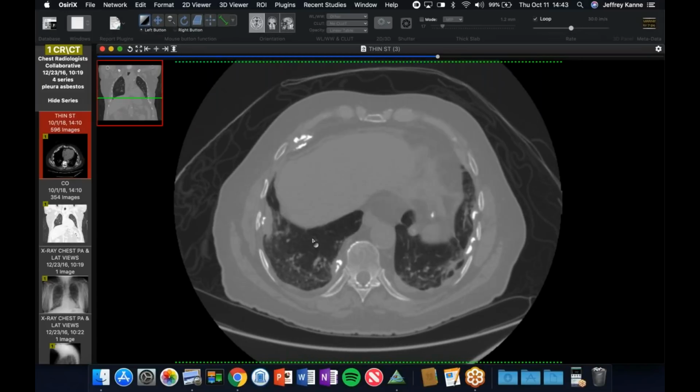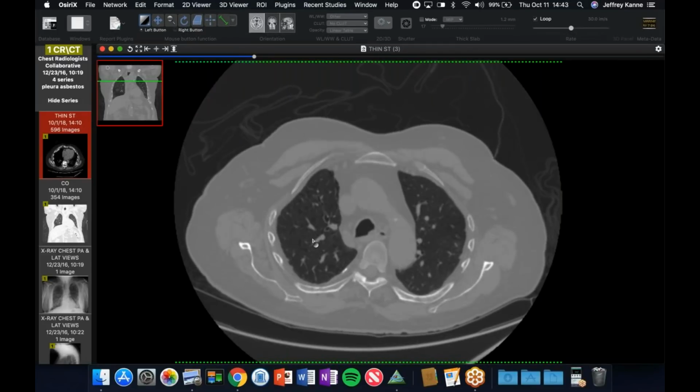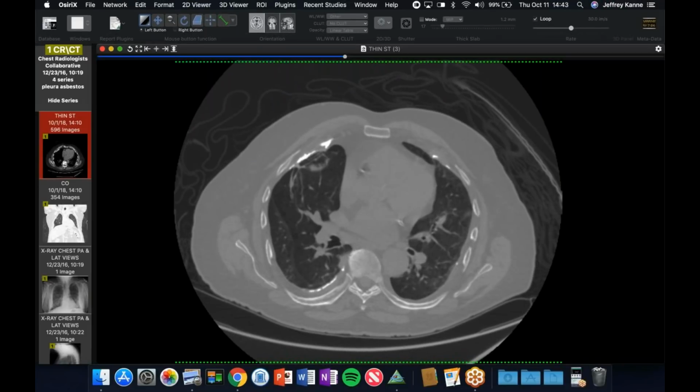So yeah, it's really cool to see this. This isn't asbestosis. This is not fibrosis, but purely just tethering of the lung. And they're typically referred to as parenchymal bands, and they usually point towards the hilum.